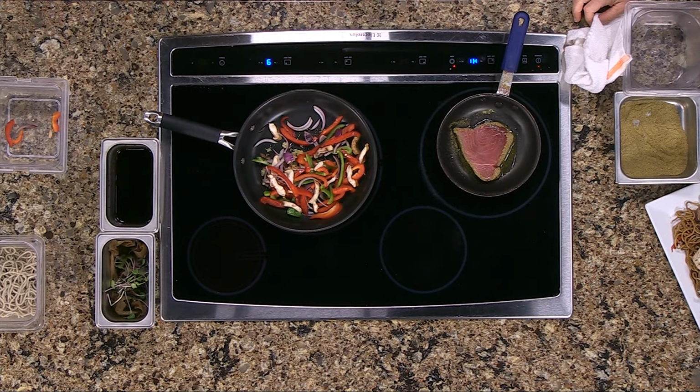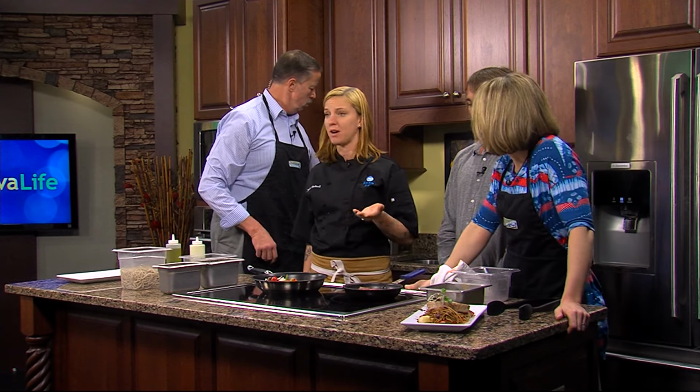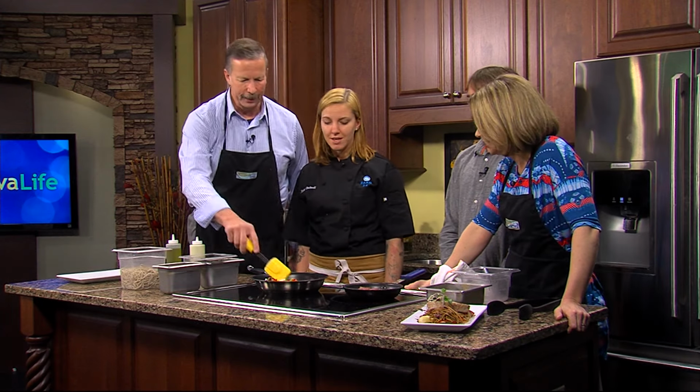We're gonna sear the side of our tuna. We try to serve it medium rare, but if you come into Barn, we'll cook it however you want it. Oh, okay. Really? Yeah, of course.